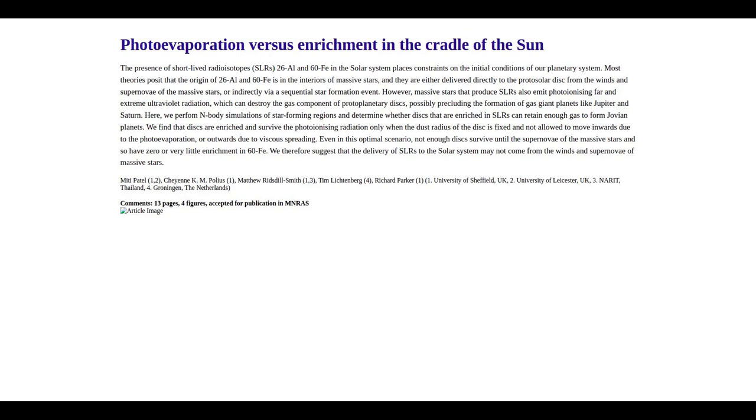We find that disks are enriched and survive the photoionizing radiation only when the dust radius of the disk is fixed and not allowed to move inwards due to the photoevaporation, or outwards due to viscous spreading. Even in this optimal scenario, not enough disks survive until the supernovae of the massive stars and so have zero or very little enrichment in 60Fe. We therefore suggest that the delivery of SLRs to the solar system may not come from the winds and supernovae of massive stars.